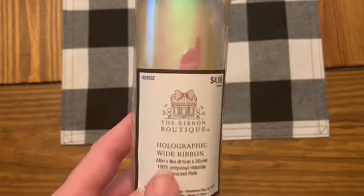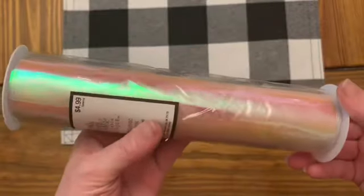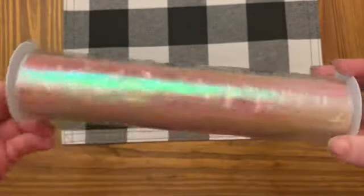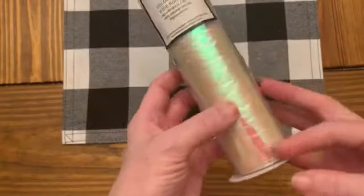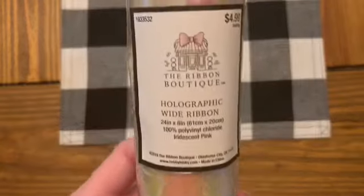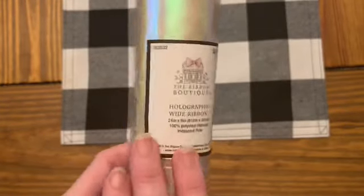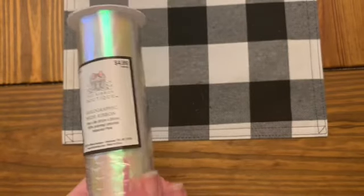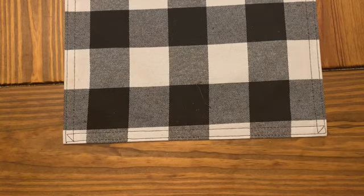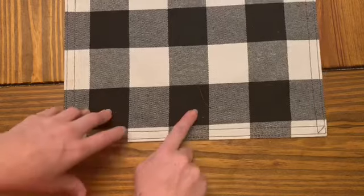And then this I used my coupon on. This is $4.99. It's actually ribbon. I like to use this to make bow dies. A lot of them that come like this are faux leather, but I guess this one is just a holographic ribbon. I love the color. I can't wait to make some bows out of that. I think they will look so pretty. So that's what I used my coupon on. Everything else I had was on sale or on clearance from Hobby Lobby.